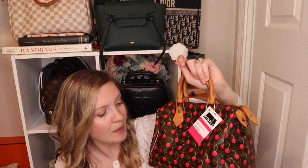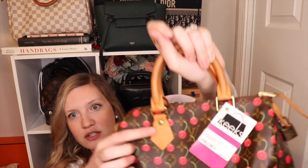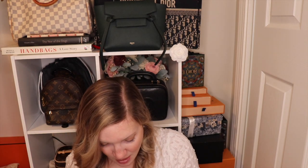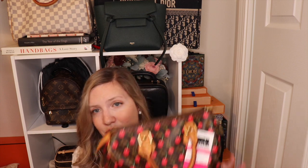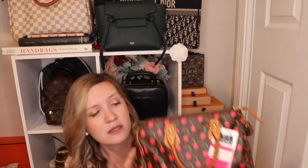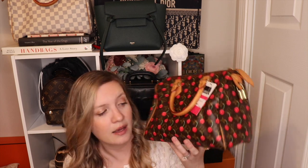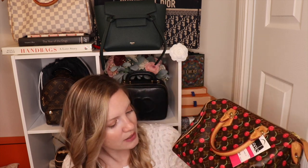I am going to be cleaning it up a little bit. You'll see there's some rust around these rivets. The corners of this bag and the actual print of the bag are amazing, which was something I was really cognizant of. I also wanted to make sure there were no cracks in the canvas. That will happen sometimes at the top with the zipper on a Speedy, and this did not have that. I was just really happy to get this bag for such a good price.